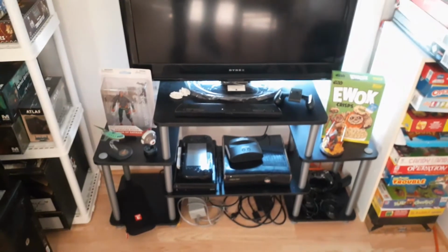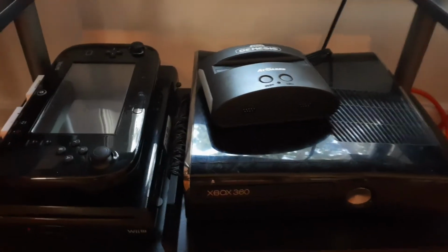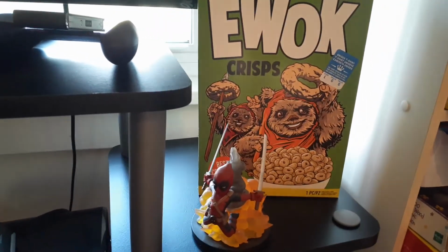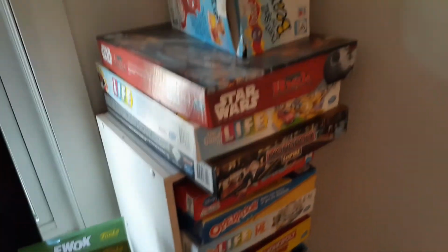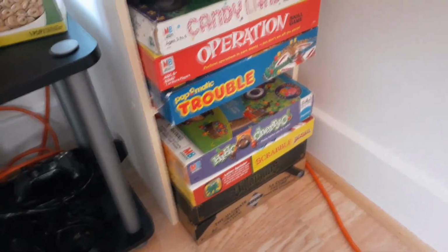So this is the recent setup that we got here at my house. More collectibles, but you'll see I got the Wii U and the re-release of a Sega Genesis, Xbox 360, some of the cables, extra controllers, my Ewok Chris with Deadpool. And then we have a spot down here for the Switch or whatever else we want to bring up. And then all the kids' games, because my kids have their own little stuff. Or, you know, I definitely play those, of course. I'm all about Trouble and Candyland.